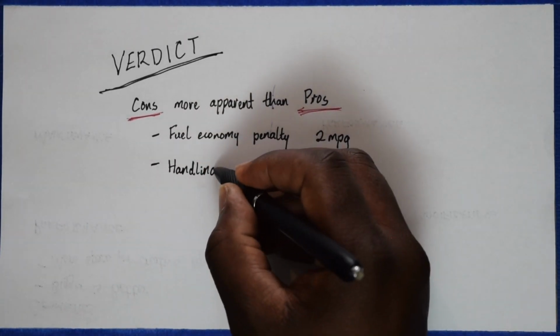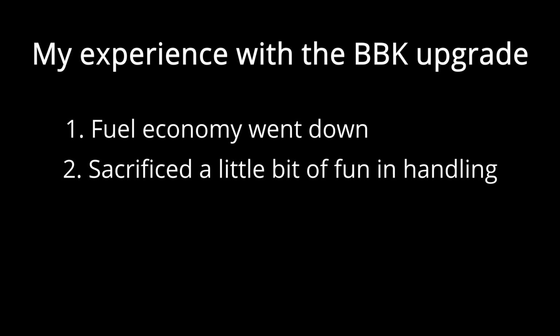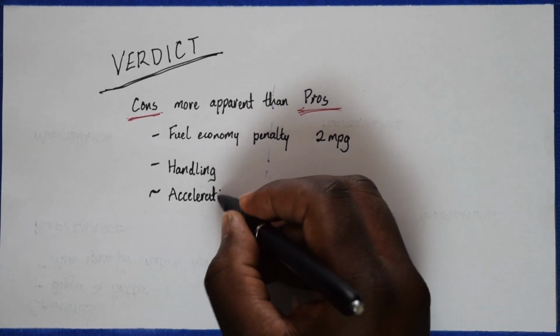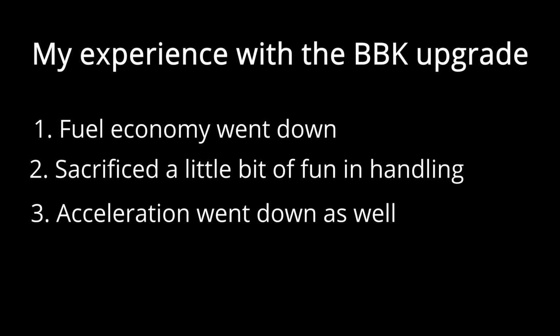Okay, the next thing is my handling, which can be a little difficult to quantify, but it is what it is. The third thing is my acceleration sucked, but again, I'm not racing for anything, not winning any prizes for accelerating harder, but I noticed that it did tank, which makes driving less enjoyable.